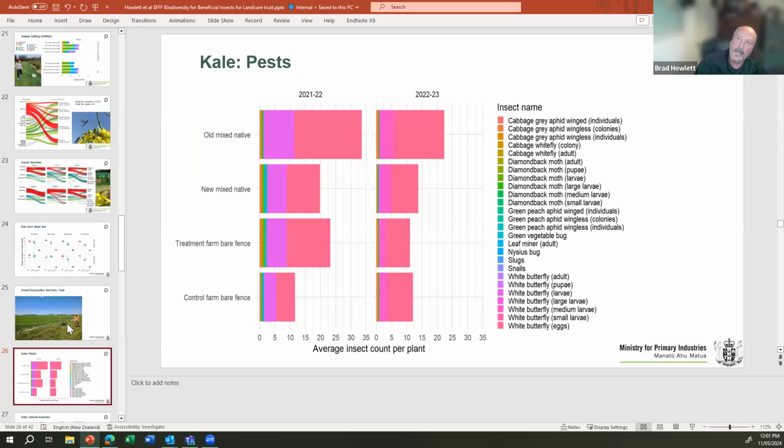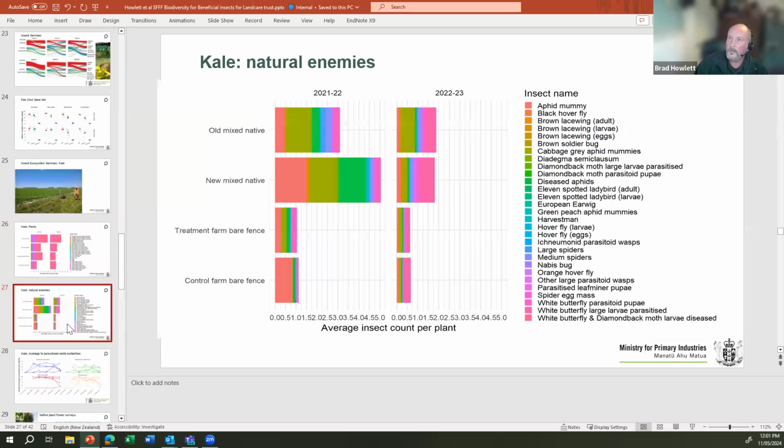dominant salmon pink out, the data between the various treatments is actually pretty similar. So this is hinting that a lot of eggs are being lost before they turn into larvae. So that's an interesting result. But if we look at the natural enemies, the old mixed natives and new mixed natives have more natural enemies associated with them. So they're probably consuming those eggs and keeping the outbreak of insects down somewhat.